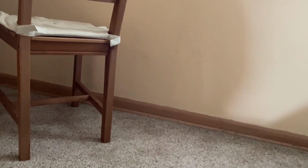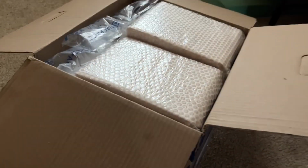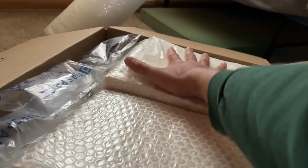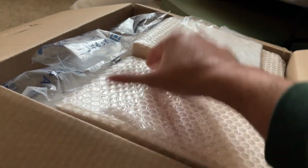I've never actually done this with pouches before, but they don't actually pop when you rip them apart, which is very handy. That looks pretty good. Obviously I want to make this as even as possible, and then maybe I'll just put a couple of those just in case the lid is, you know, if they stack things on here.